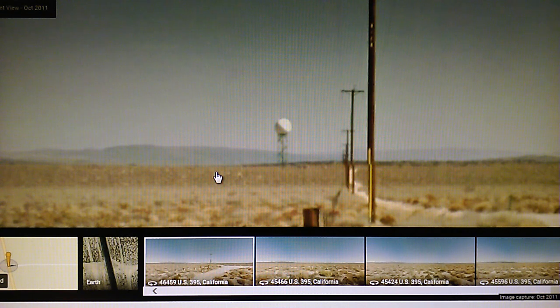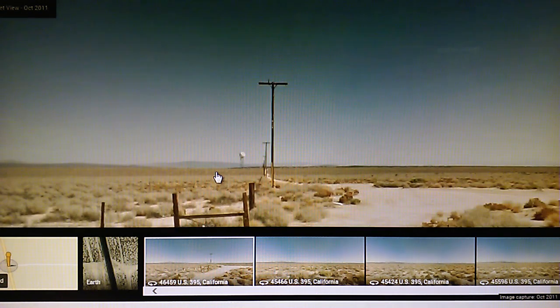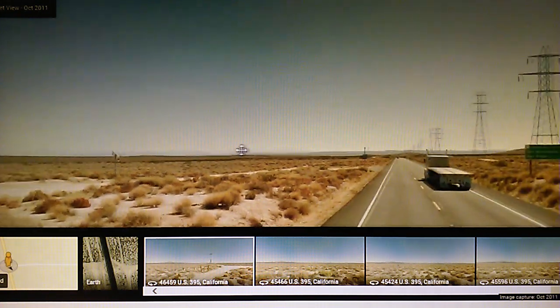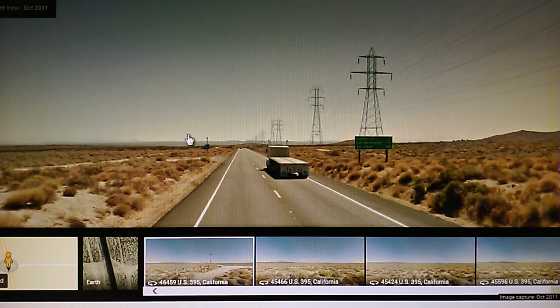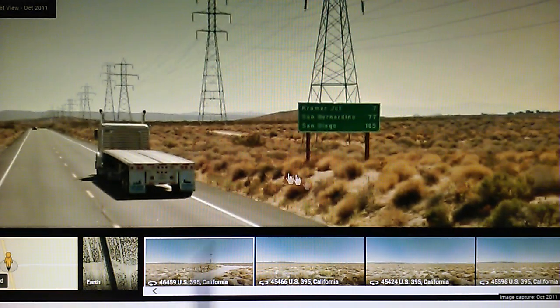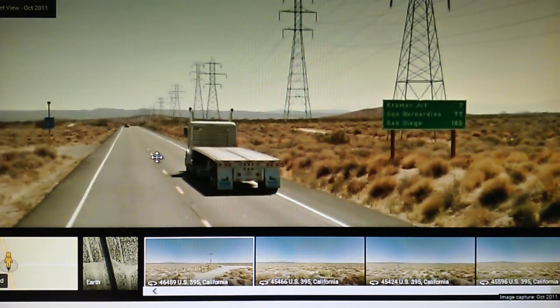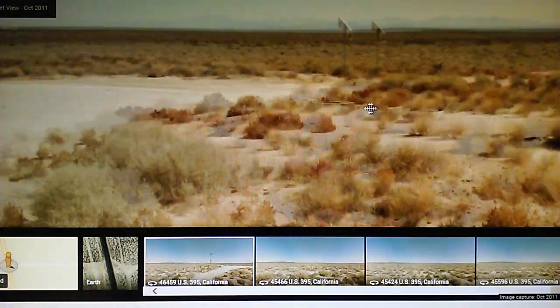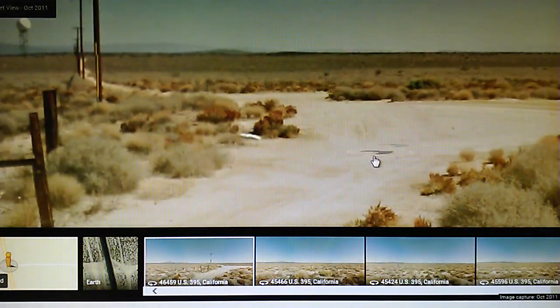So that's what these look like. All right, just so everybody knows, in Edwards, if we turn the map and look towards the south, you can see the sign right here, which says Kramer Junction 7 miles. All right, so there you have it, the dirt road, and this dirt road just takes you right out there.